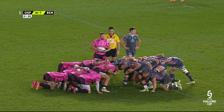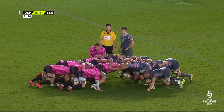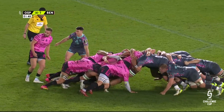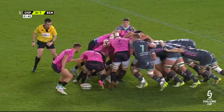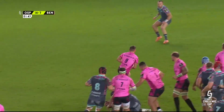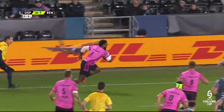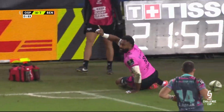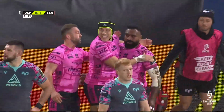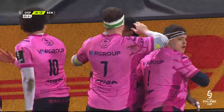Watch this, they're trying to manipulate Reuben Morgan Williams now. Force him to go the way they don't want to go. Stay back, stay back. The Benetton pack were going away, they didn't want to go, they were going backwards, and it's Uren who has to pick up the pieces. Offload, and they're going for a second try, and it's that man again, this time on his correct wing. 2 tries for Benetton, 2 tries for Onisi Ratave.